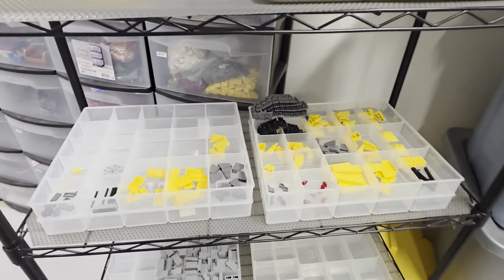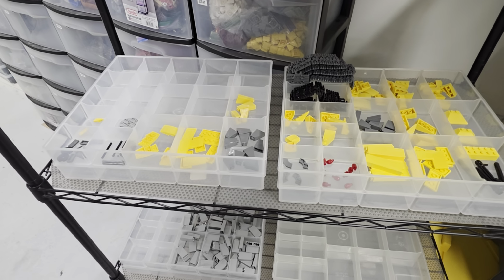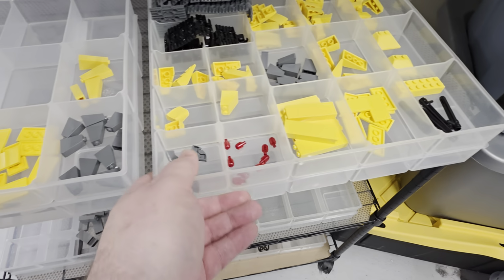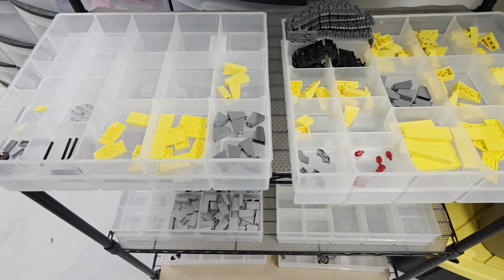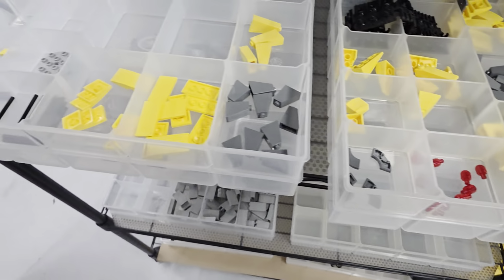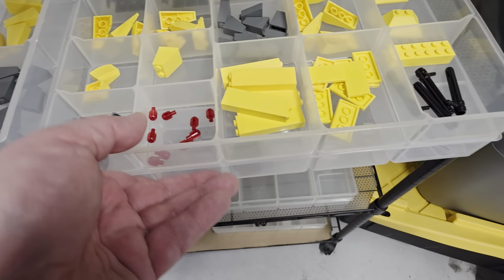3 orders pulled. So this top order is very much gray and yellow. Some trans red, some black, but otherwise it's dark bluish gray and yellow. I guess the treads are pretty interesting. That's kind of the only one that I felt was really interesting.